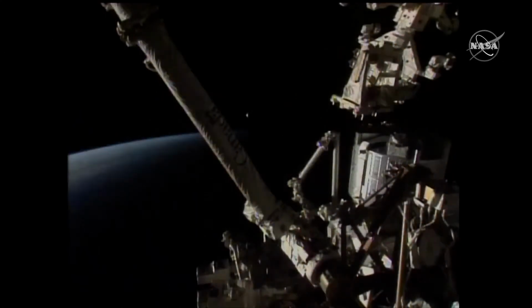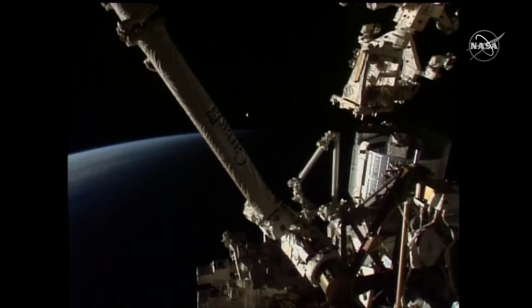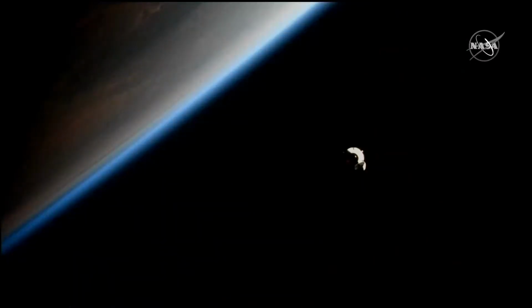That was the voice of Jessica Watkins from on board the International Space Station. Again, she's working with Bob Hines, the two of them monitoring Dragon's approach, reporting great trajectory for the Dragon spacecraft. It is well on its way towards what's called the approach corridor. It's a cone-shaped range, really, that's in front of the International Space Station, and it sets the stage for Dragon making its approach.